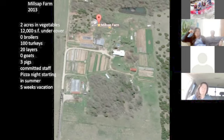We really are able to operate from a base of knowledge and then operate cooperatively. And so it's a really powerful thing to have a committed staff. We also started pizza night. That's the other big thing I wanted to share on this page.